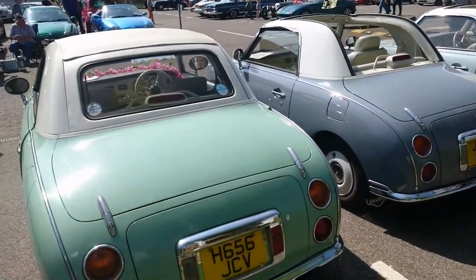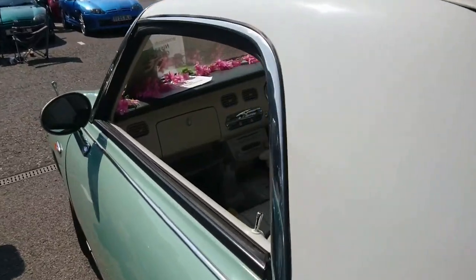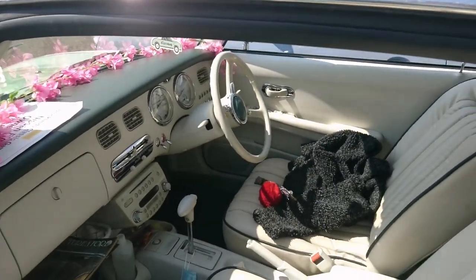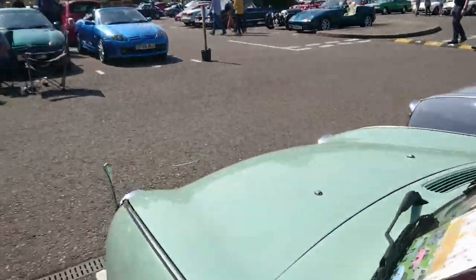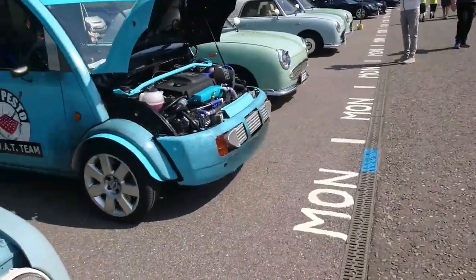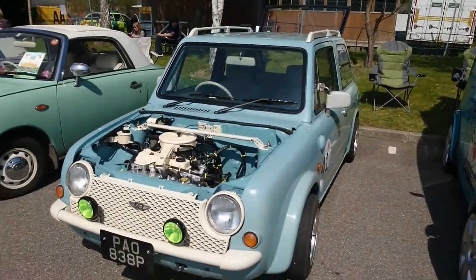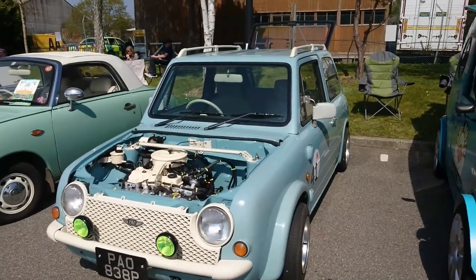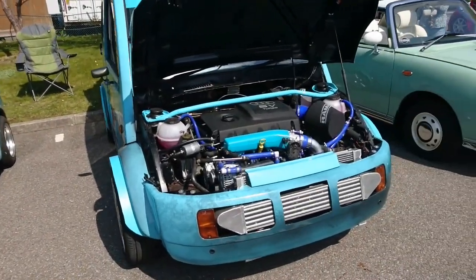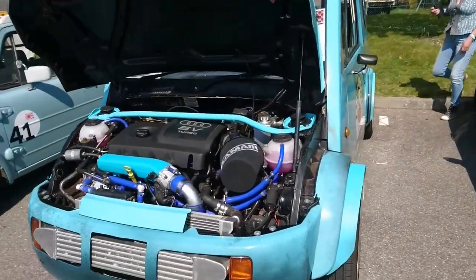There we are, lots and lots of Figaros. Now, the engine in them was the 1 litre that the standard K10 Micras had, but it was turbocharged, so it was a little bit faster. Still not the fastest thing, and they are just a 3-speed, but there we go. If it's a PAL, I was right, it's not a B1. Again, K10 Micra chassis. So this is an S Cargo with an Audi 5-valve turbo.